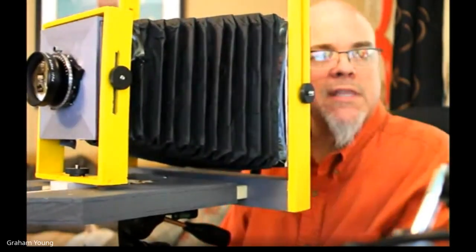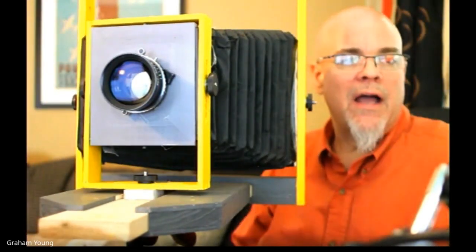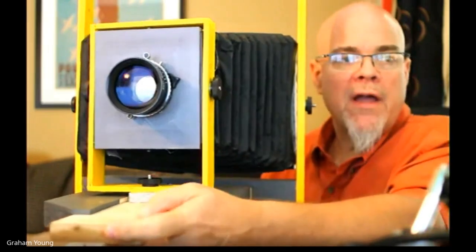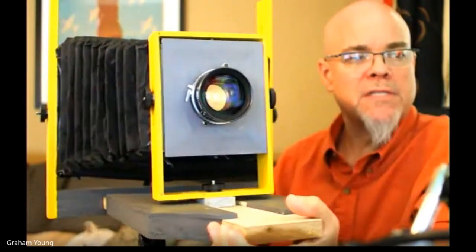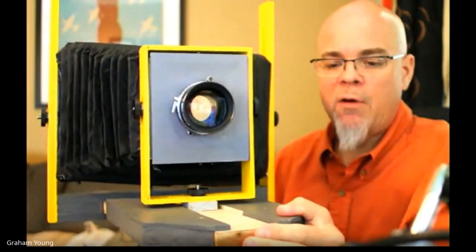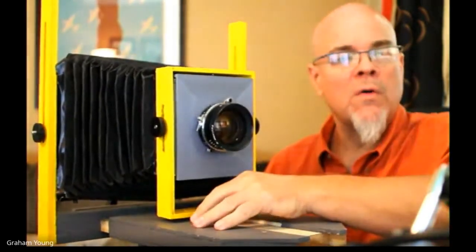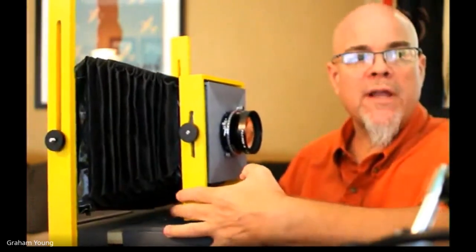Okay, so this is the body. The body has an isolated, stabilized, non-moving part that's attached to the tripod. And in the front, it has a sliding piece of wood that has the front standard on it, and that will slide in and out. For infinity focus, it is essentially all the way back. It is as far back as it will go. I actually made this to be able to extend out to 43 centimeters.